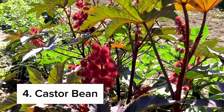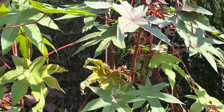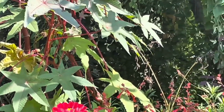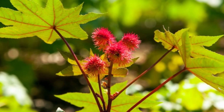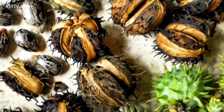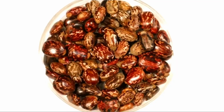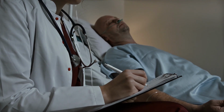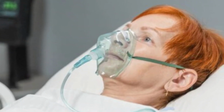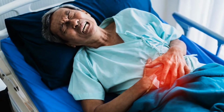Number 4. Castor bean. Star-shaped leaves, red stalks, reach 6 feet quickly. Parks, public gardens, private yards. Seeds in spiky pods with spotted markings, attractive enough that people collect them. Seeds contain ricin. No antidote. Chewing as few as 2 seeds causes severe abdominal pain within 24 hours. Then organ failure. The toxin stops cells from building the proteins needed to stay alive, and organs shut down progressively.